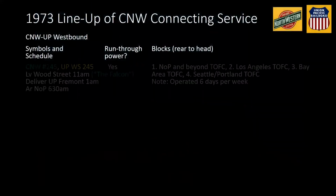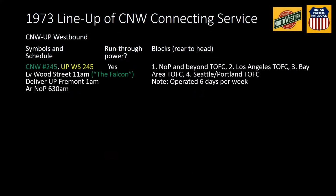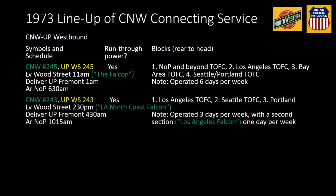And westbound, the all TOFC train, the Falcon 245 leaving Wood Street late morning. And you can see the blocks on it. And then 3 days a week, there was a second section, 243, with only LA and Pacific Northwest blocks on it. And then 1 day a week, there was a second section of 243 with only an LA block. So, you know, you get to the end of the week when there's a huge amount of freight forwarded shipments, and on the peak day, you have 3 trains of TOFC out of Chicago.